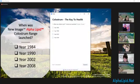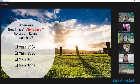Okay, I heard a little bit of hints that our first product is ST2 and K29, so maybe you want to choose another answer. Okay, you can see the word AlphaLipid, I highlighted in red color. Okay, I think I will share the answer. Maybe the majority of you don't know about that. Actually, let me share the result first.